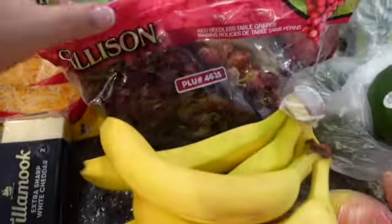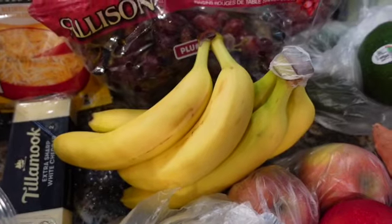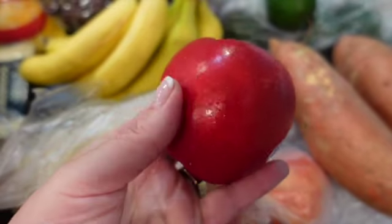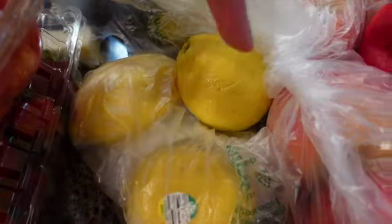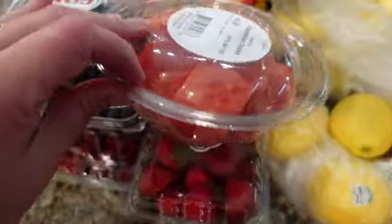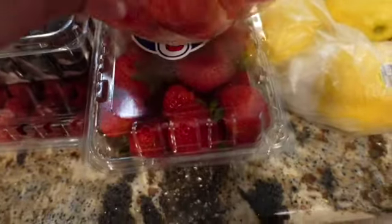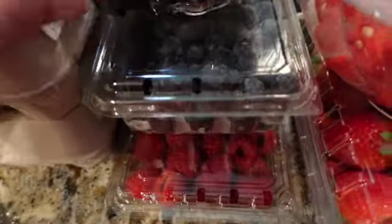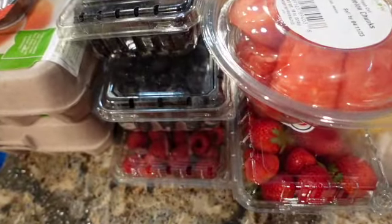Red grapes, bananas for breakfast before we work out. Our wonderful afternoon snack, Honeycrisp apples, six of those. Three lemons. Some watermelon, strawberries. And it's strawberry season here in Florida, so those are beautiful. Blackberries, blueberries, and raspberries. These are for our late morning breakfasts.